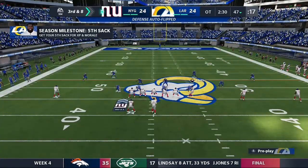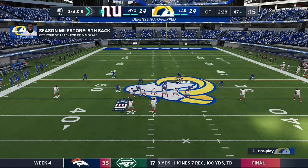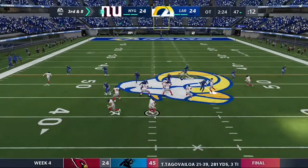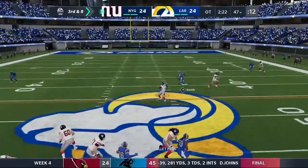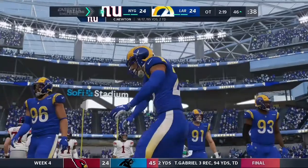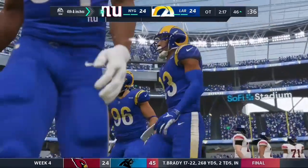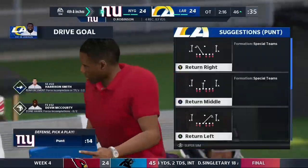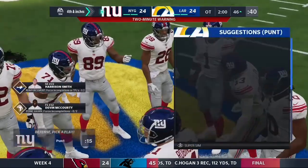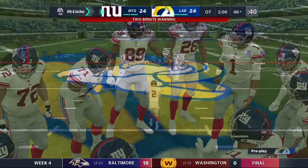3rd and 8 situation. A tough spot here in overtime on the opening drive. To the air again, Newton. Middle of the field, it's Robinson. And he will be very close to a first down, but I see the closed fist of the referee, and that means 4th down. Decision to be made on 4th and just a few inches in overtime.